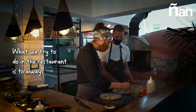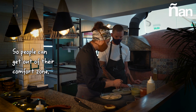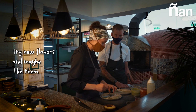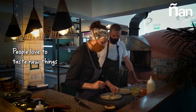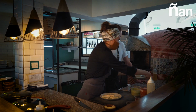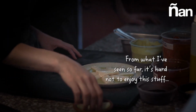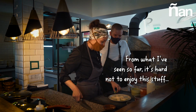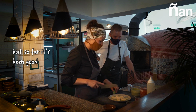What we try to do at the restaurant is always introduce new products so people can get out of their comfort zone, try new flavors, and maybe like them. And we've been lucky so far. People love to taste new things, and they actually enjoy them. From what I've seen so far, it'd be hard not to enjoy this stuff. Yeah, but it's hard to change people's mentality. But so far, it's been good.